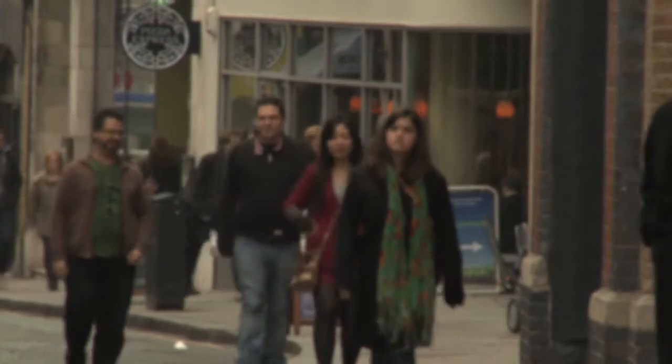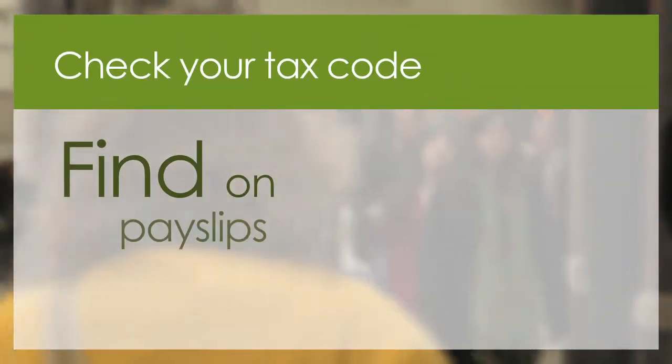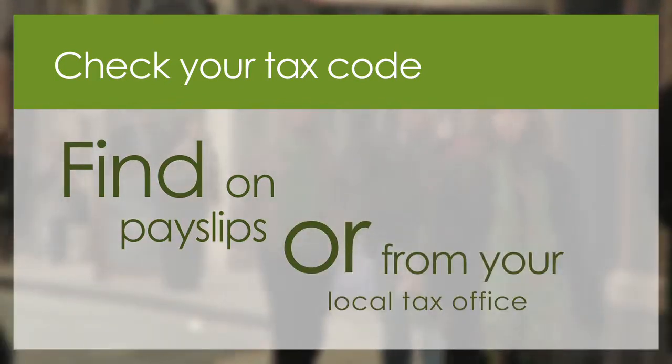Make sure you're paying the correct level of council tax. Talk to your neighbour or simply check online with the Valuation Office Agency by typing in your postcode. If you've recently moved or had a change in circumstances, like a new job, you may need a different tax code. You can find your tax code on payslips or by asking the local tax office.